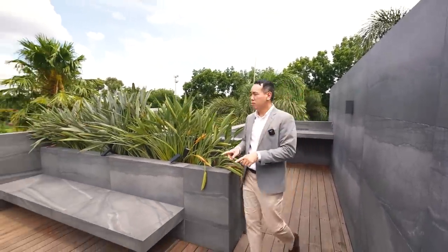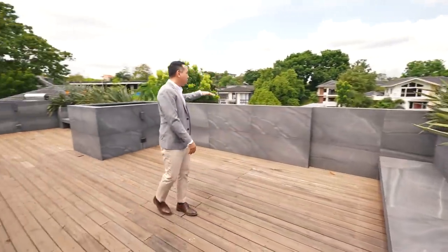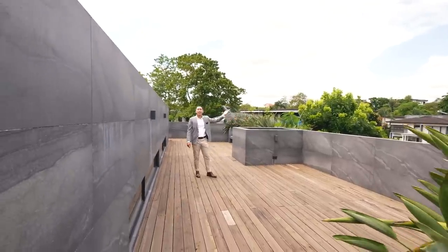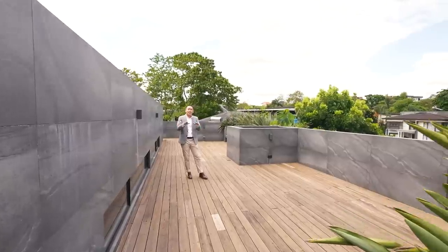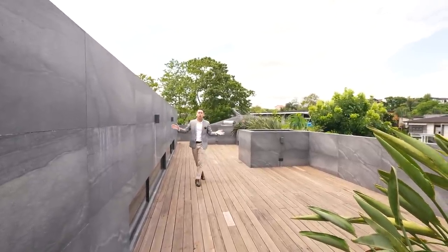And what I love about this space is it's so private that you can't be viewed from the street. So when you're looking at the house from the street area, you can't even tell that there's a roof deck space. So lots of space, lots of privacy, and that caps off this beautiful house tour.